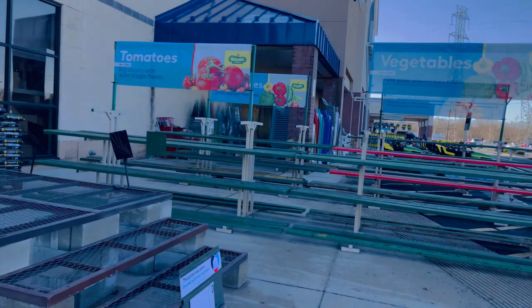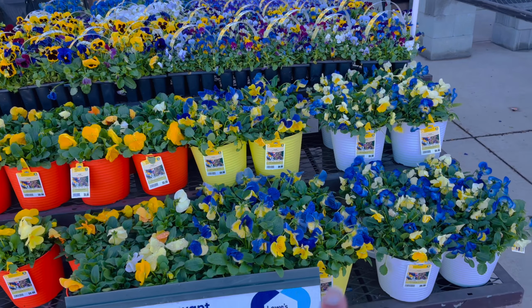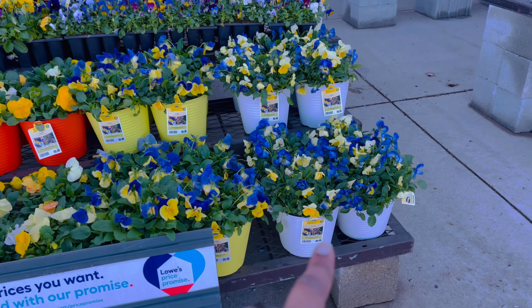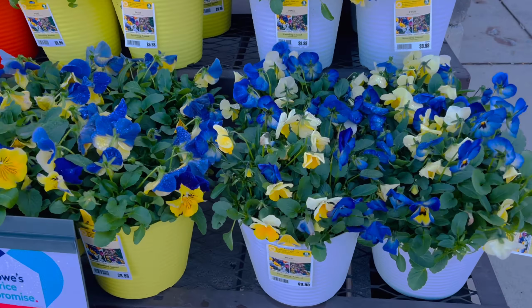Earlier we saw Miracle-Gro pots that you can use to refill your decorative pots at home, but this one comes with a beautiful decorative pot itself. They have a pretty white pot and then yellow pots. It costs $8.98. You can simply keep them on your porch or deck and water or feed them to enjoy the colors for weeks to come. And the blooms are gorgeous. You have an orange planter as well. Look at this huge bloom size.